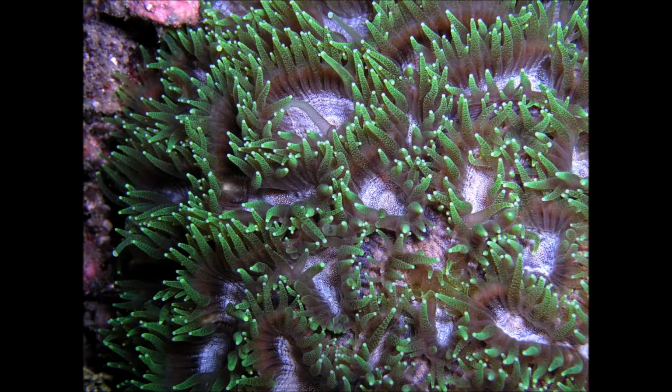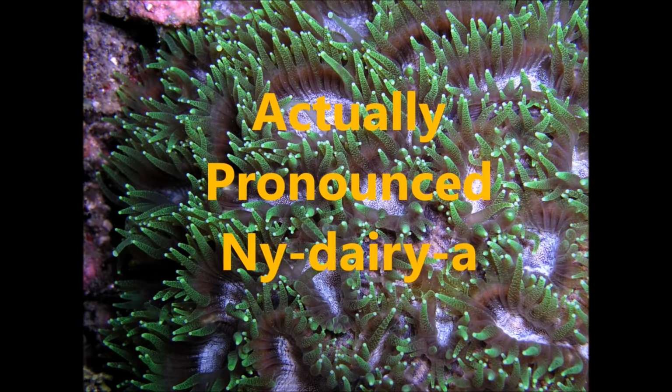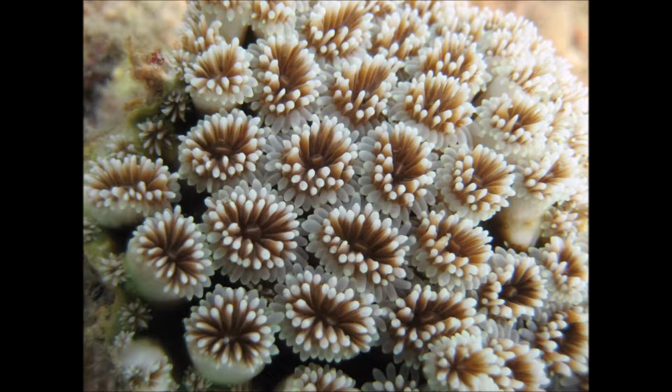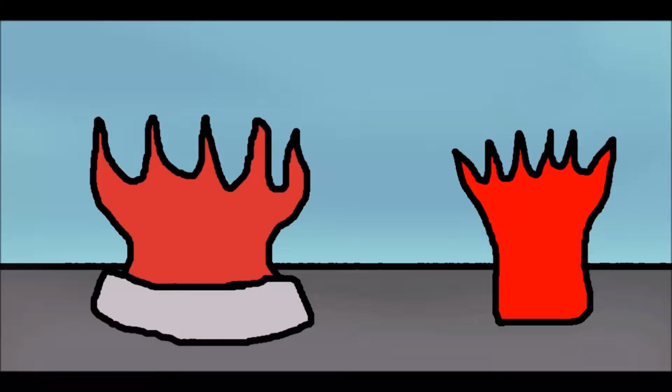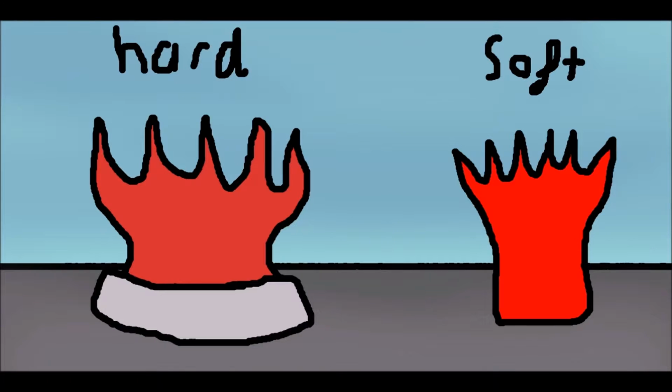Coral polyps are animals in the phylum Cnidaria. They're mostly colonial, except for some species. Also, they're related to jellyfish and sea anemones. There's two types of coral polyps: hard coral polyps and soft coral polyps.